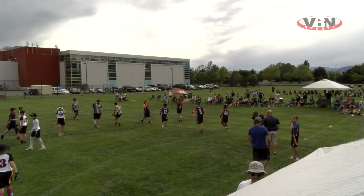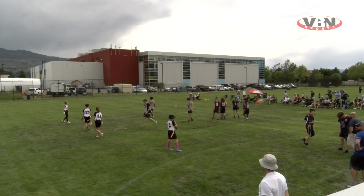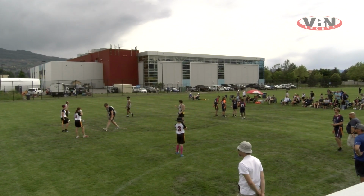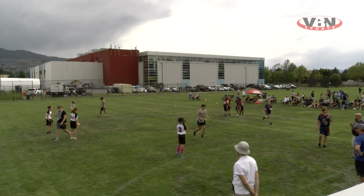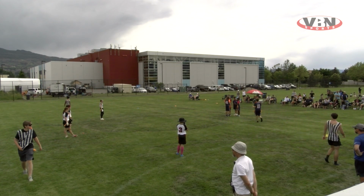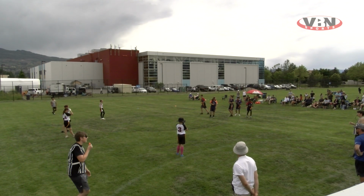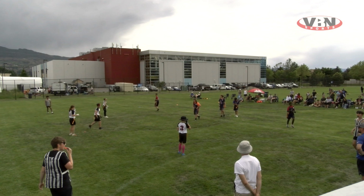Kelowna in the white with pink and black trim. Chilliwack Giants in the blue with white and red trim. They are defending the end zone to our broadcast right. Kelowna to our broadcast left. And we are underway. A 25-minute straight time game. Field is 40 yards total, 7-yard end zones.